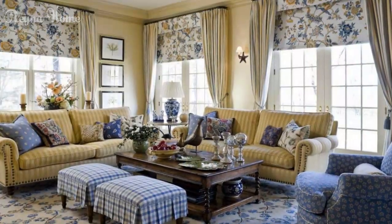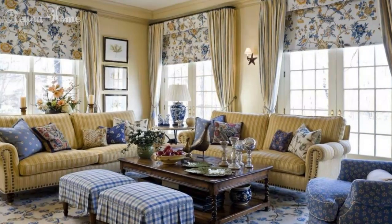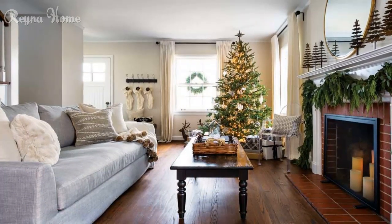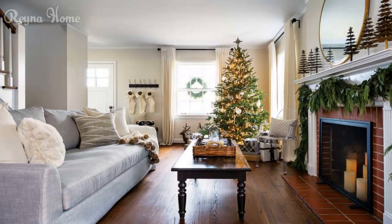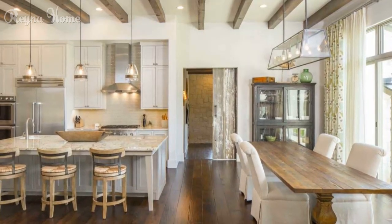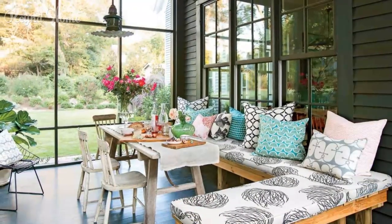artwork. In this video, we will embark on a journey through the enchanting world of cottage-style decorating, exploring key elements, color palettes, furniture choices, DIY projects, and the transformative power of this inviting and heartwarming design style. Prepare to be inspired as we unveil the secrets behind creating a cottage-inspired space that exudes charm and elegance. Key elements of cottage-style decor.